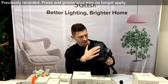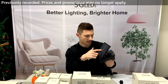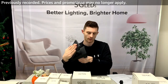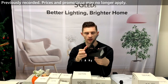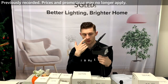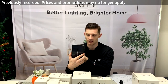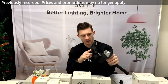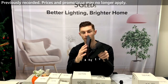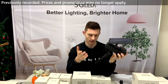So it has a D2D sensor inside the solar panel, and this is how the light works. It works off reaction: once it gets too dark, the light will come on. It's important to remember, especially with LED solar lights, because they need to be charged throughout the day, you need to place the solar panel in a place where it can collect the most sunlight. It needs to be in an optimal position.